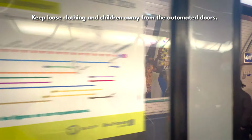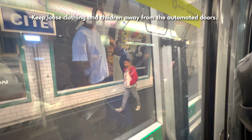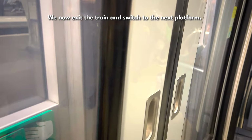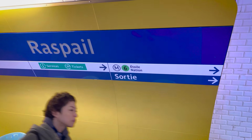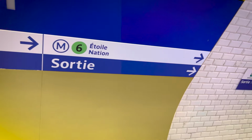Doors are automated and close quickly. Please be careful to keep loose clothing and children away from the doors. And here we are, folks. We made it to our first stop. And as we exit the train, you've got the metro stop sign, as well as reconfirming that here we are. It's pointing us in the direction of M6, our connection, and A12 is the direction that we're going in.